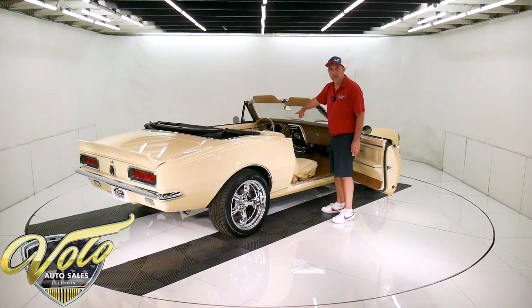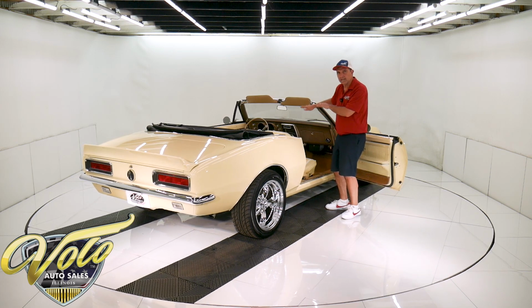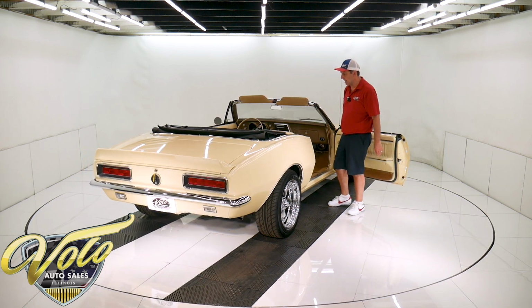Carpet, I noticed, is pulled out from the kick panel on that side. It can probably be tucked in. They might have cut it a little short. It might come back out.